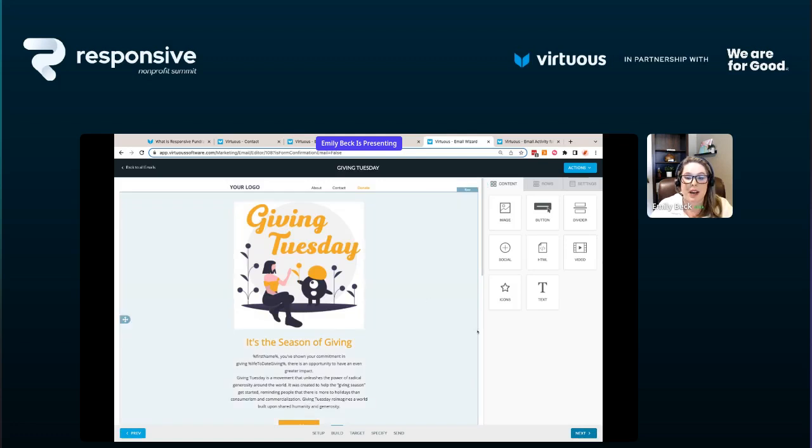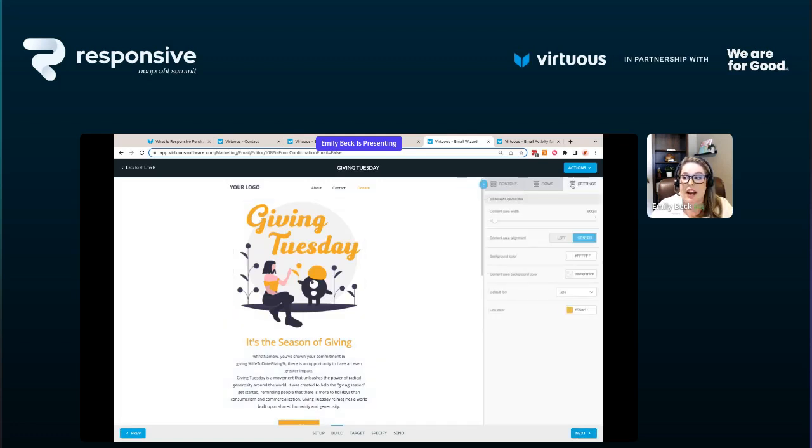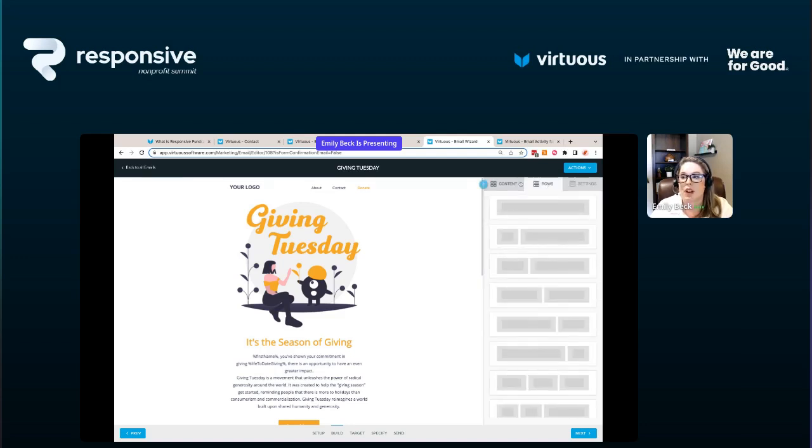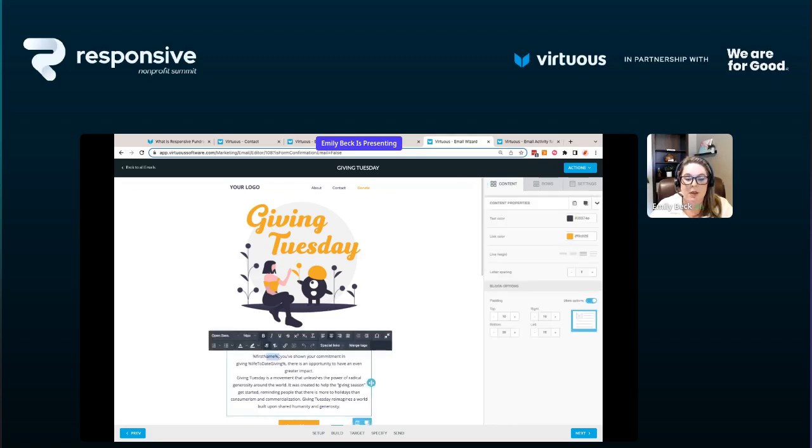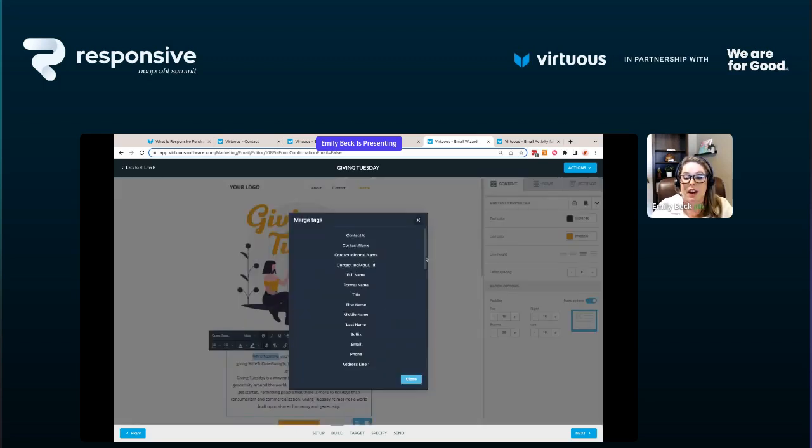Once I'm ready to build my email, really easy, again, drag and drop. Here I can set my content, so that look and feel, my structure, and then drag and drop my content. Because it's part of the CRM, now we have access to merge tags. So being able to select from different areas of the contact record. So maybe that's contact name, first name, even giving statistics now, so life to date giving. So thinking about being able to personalize our communication to have that deeper engagement with our donors so that they feel like we know them when we're communicating to them.